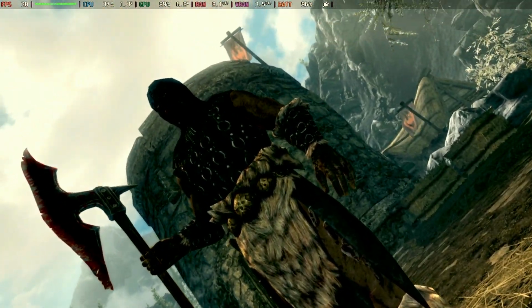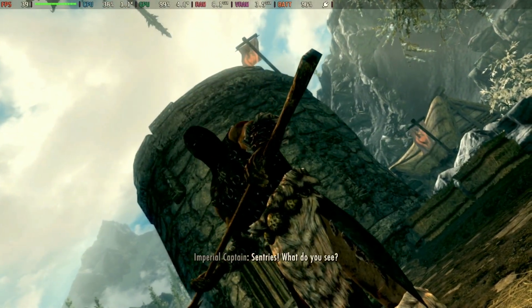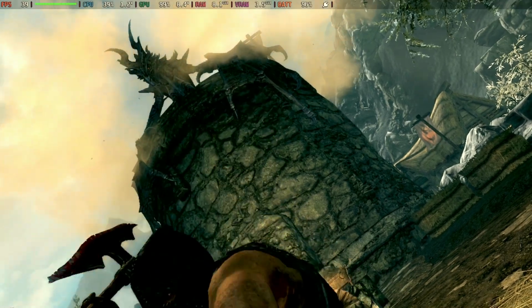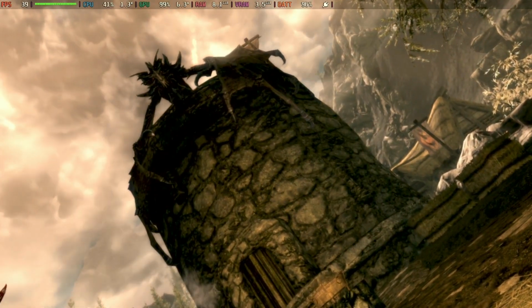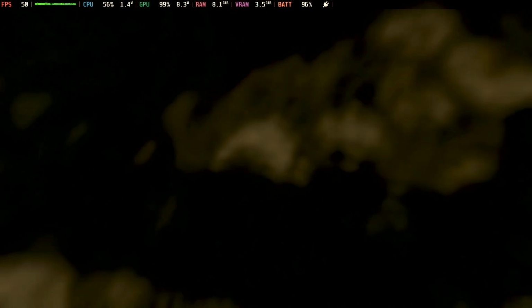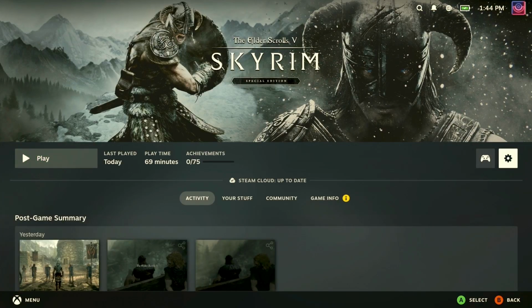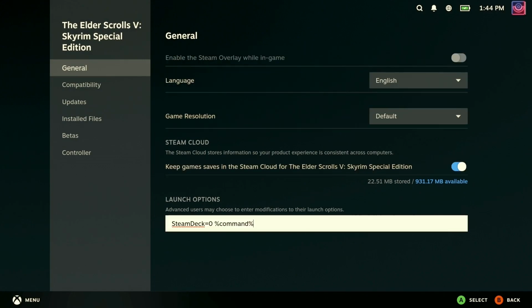You need the launcher to change any of the graphics settings because it's a really old crusty launcher, it's an old game, and the other settings are available in-game, but graphics settings are only in this old launcher. It's quite annoying, but you can easily get it back if you need it. All you need to do is to go into the properties of the game in your Steam library, and in the launch options box, you can just add Steam Deck equals 0, put a space, %, and then you will have the launcher come back again. For most people though, the defaults are okay, so it's a good enough situation really.